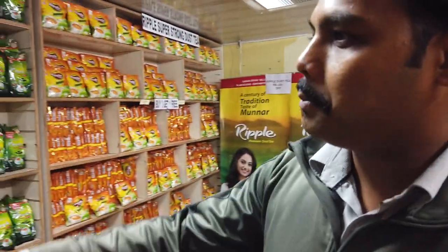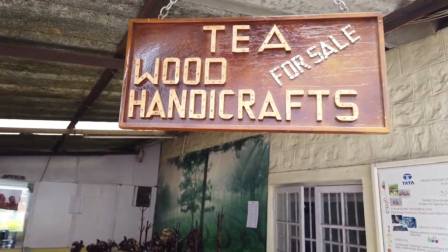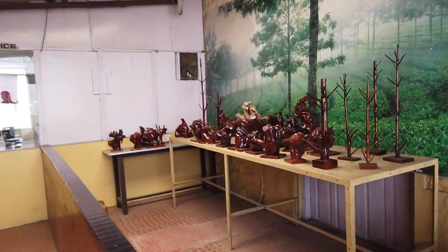Attached to the outlet, we get different vibrant products of our brand, Rupul. Here we also have Teawood handicrafts, where we carve unique pieces from Teawood stumps.